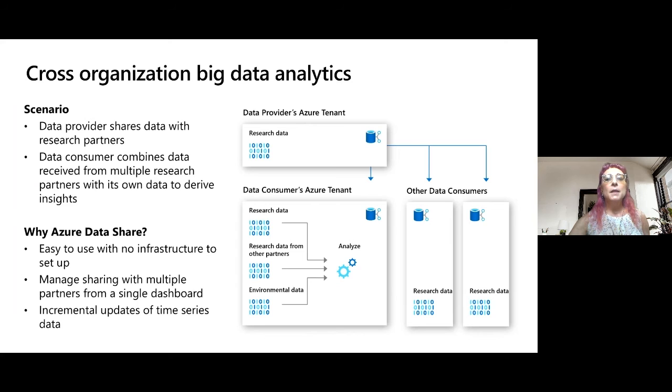So cross-organizational, one of the use cases that we see around this is cross-organizational big data analytics. And in this scenario, we have data providers that share data with research partners. We have data consumer that combines data received from multiple research partners with their own data to drive insights. And so why we're doing this through the Azure Data Share is, as you can see, it's easy to use. There's no infrastructure to set up. Everything is already on the cloud. And then managing sharing with multiple partners is from that single dashboard that you saw on the demo.